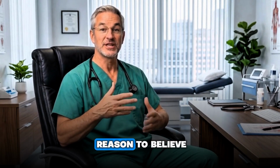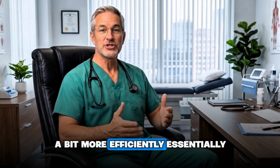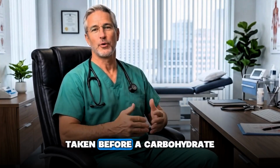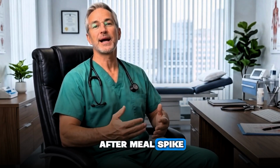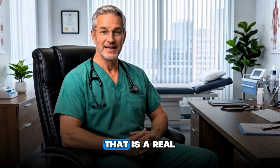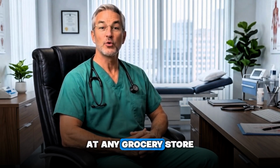Second, there is good reason to believe it helps your muscle cells pull glucose out of the blood a bit more efficiently, essentially giving your own insulin some extra help doing its job. Research on people with insulin resistance has repeatedly shown that a small diluted amount of vinegar taken before a carbohydrate-heavy meal can meaningfully blunt the after-meal spike. In some of the people I've worked with, that difference is visible on a home glucose meter within the same evening. That is a real drug-sized effect from something that costs a few dollars a bottle at any grocery store.